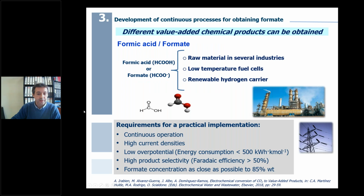Among the different value-added products that can be obtained from CO2 electroreduction, formic acid or formate, depending on the pH, are considered some of the most attractive because apart from the traditional uses, formic acid and formate are attracting attention as fuels for fuel cells, as well as one of the most promising materials for hydrogen storage. This interest is reflected in a large and rapidly increasing number of studies focused on CO2 electroreduction to formic acid and formate. And in recent years, there have been important advances, but still research efforts are needed because several requirements, as we will see, have to be achieved simultaneously for a practical implementation.